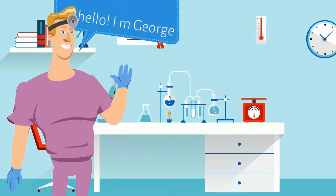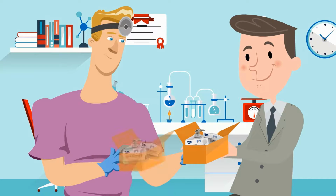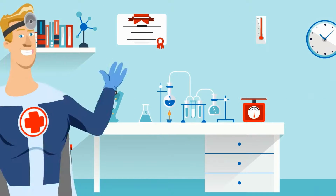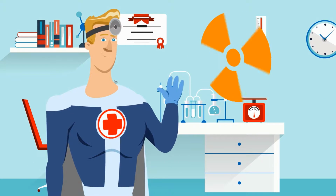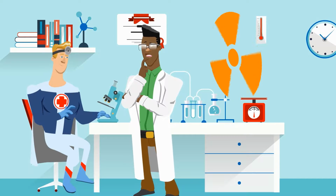Meet George, a healthcare professional. He just received a MedPro radiation detection badge through the mail. He is now able to perform his job with confidence that any radiation exposure will be detected.